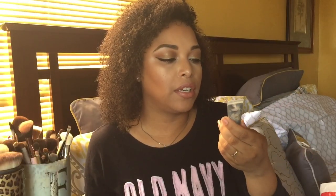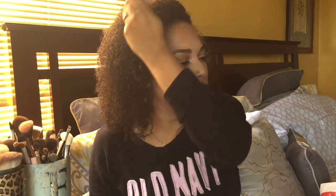This is the Origins Clear Improvement Active Charcoal Mask. I love this. I love this mask from Origins. Of course, you can tell it is, I don't even want to say it's a travel size. I think this is like a sample. This was so good. Yes, I will be repurchasing that.